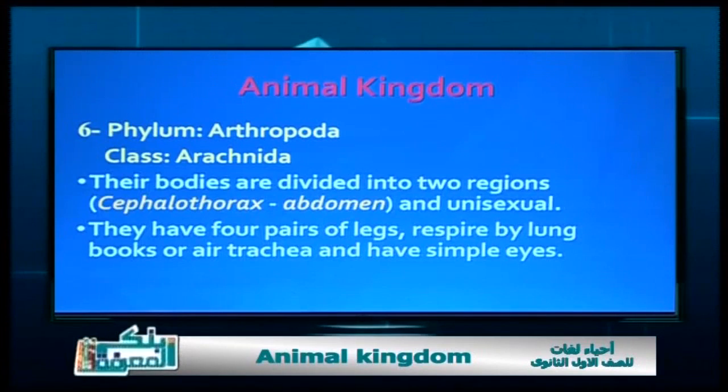The second class is arachnida. The arachnida have bodies which are divided into two regions also, like the crustaceans, cephalothorax and abdomen, and they are unisexual animals. They have 4 pairs of jointed legs. They have lung books to respire the air, and also trachea or tracheoles to respire the atmospheric air. So they are not aquatic animals, they live on land.